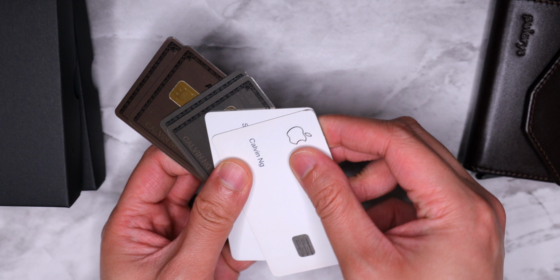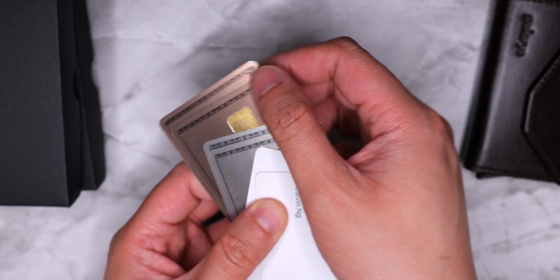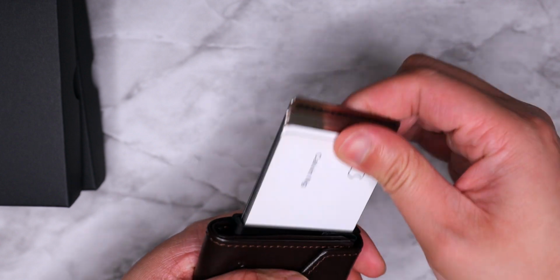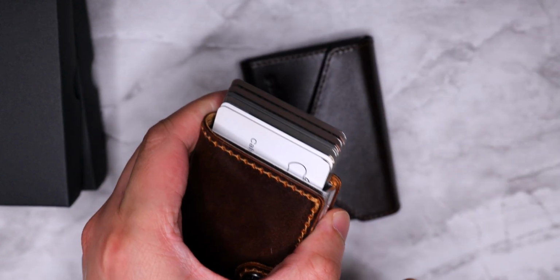The Apple cards, I have 2 Apple cards, 2 American Express Platinum cards, and 2 American Express Gold cards. And they all fit in this central pocket. So you can easily fit 6 metal cards here. So that's pretty nice. And it's the exact same container in the Viking wallet. 6 metal cards, and then pop them out like that.